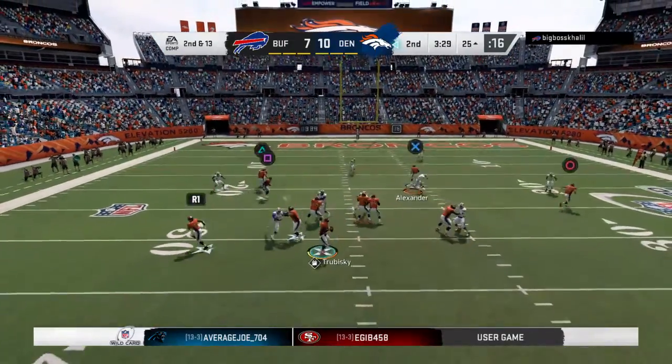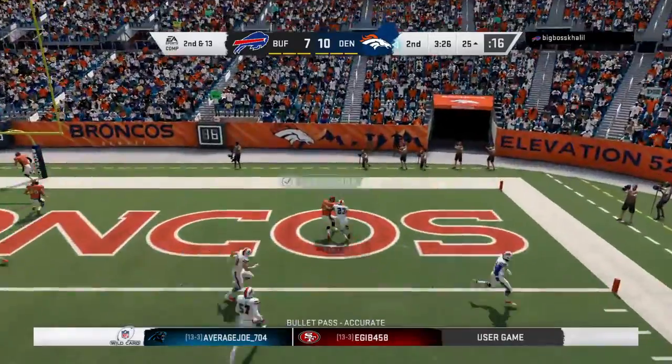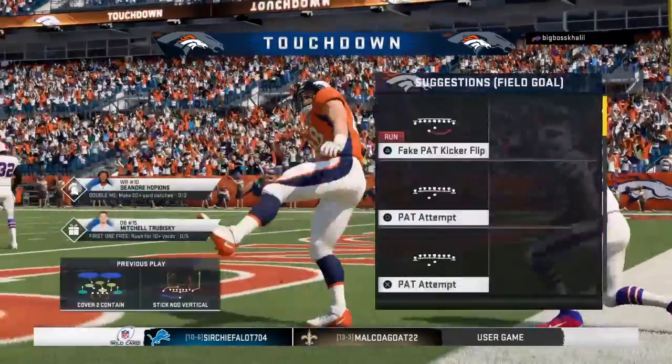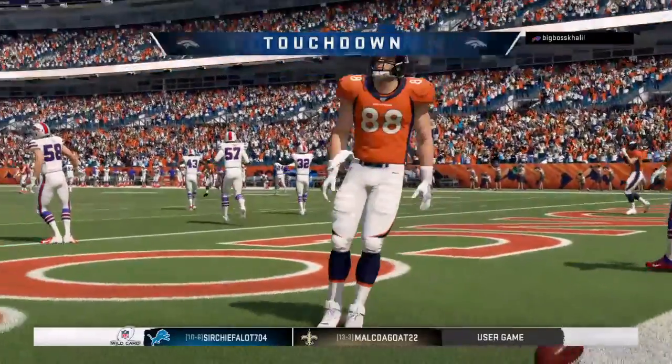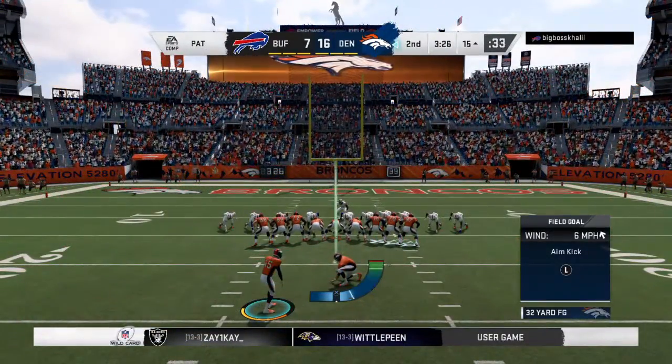How about his agility there to run that one down? And this is caught for a Bronco touchdown. Dawson Knox there to make the grab. And the Broncos push further out in front.